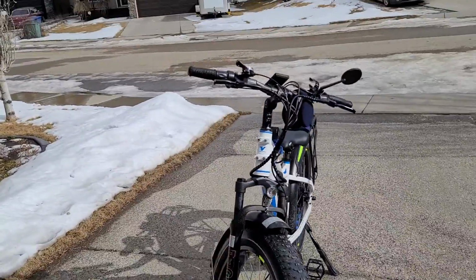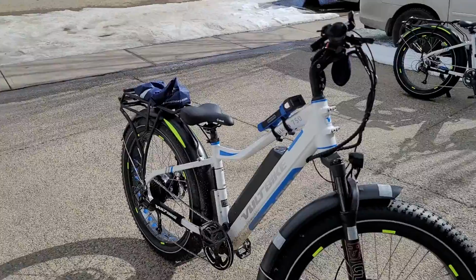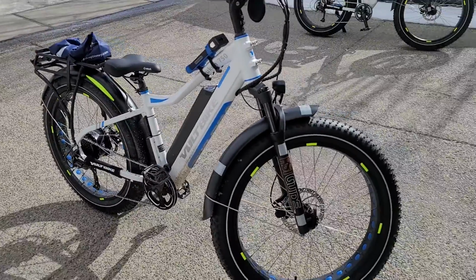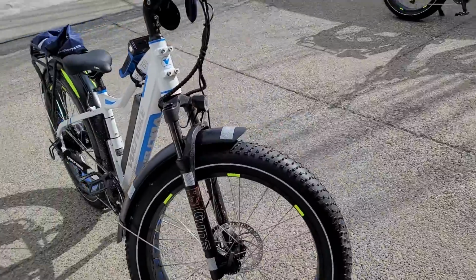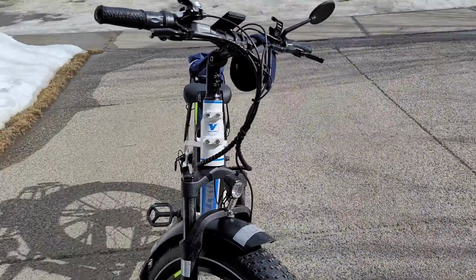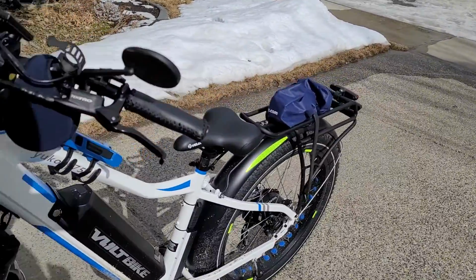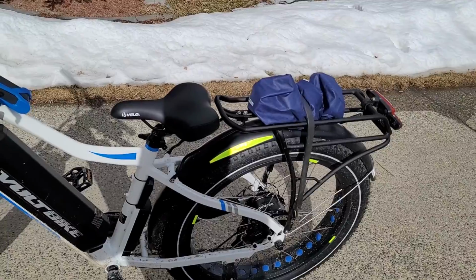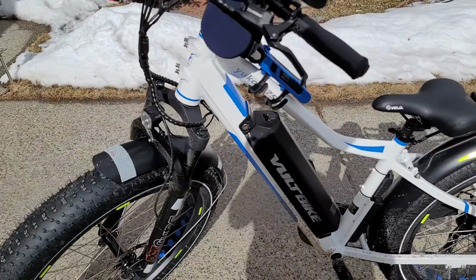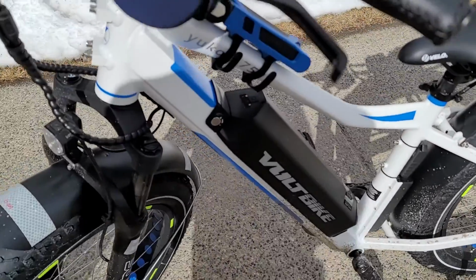But anyway, what's my impression of this bike so far? Very good impression. I think it's a little bit better than the Rad bike, and that's one of the reasons we invested in these bikes. First of all, like I said before, the Bafang motor is stronger, 80 Newton meter, and the big deal with this bike is the battery right here.